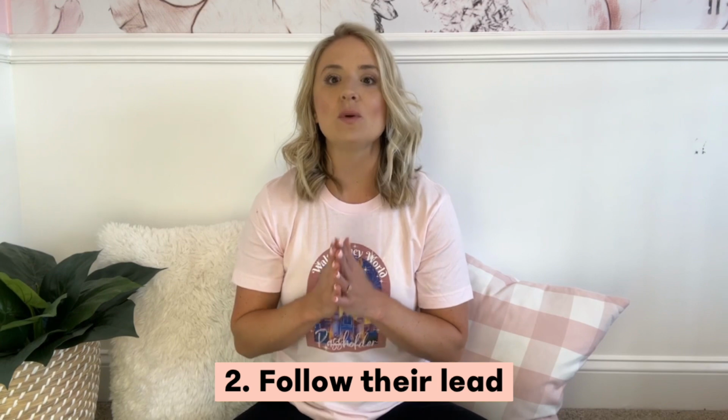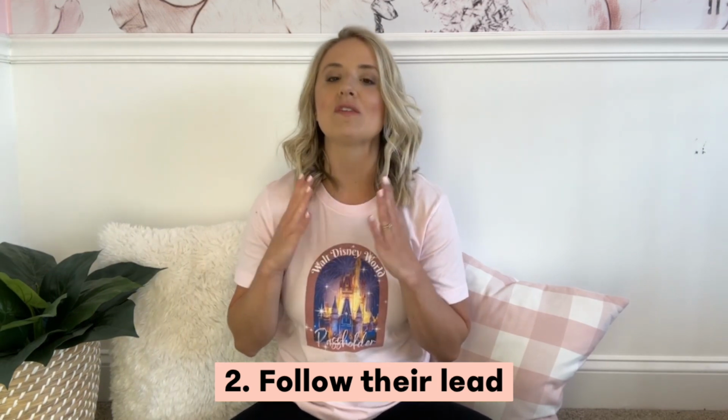The second tip correlates with the first one, and that would be keeping them occupied and follow their lead. If you have watched any of my Pack With Me videos, you have heard me say, don't just give them all the snacks and toys at once. You want to pace yourself, so let them take the lead. When they're done with one toy or snack, don't just panic and hand them everything that you have.